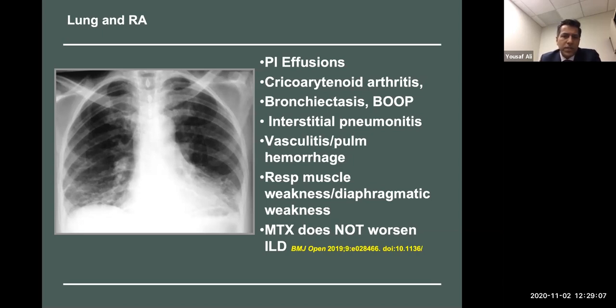And a recent paper just came out looking at methotrexate and does it exacerbate interstitial lung disease and lung fibrosis. And there's a nice prospective study done over, I think, a 15, 20-year period in the UK, which actually showed that methotrexate probably does not accelerate pulmonary fibrosis. And in fact, patients on MTX had a survival benefit.